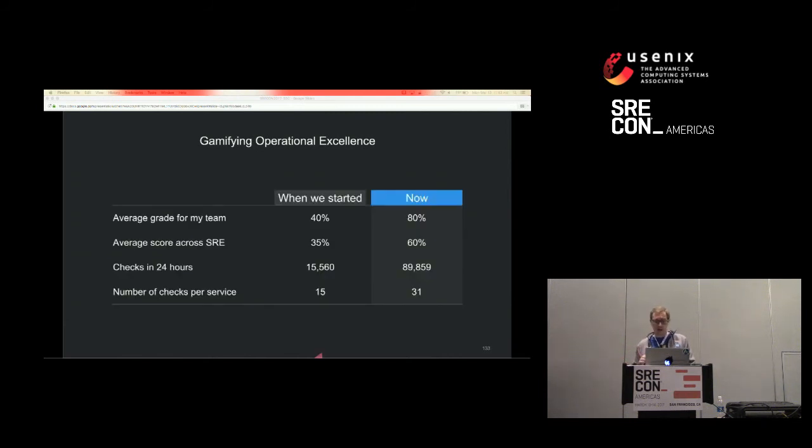So generally, in our group, we've raised our score from 40 to 80%. SRE as a whole, we've gone from 35 to 60%. So we're definitely trending in the right direction. And we're doing a lot of checks now.